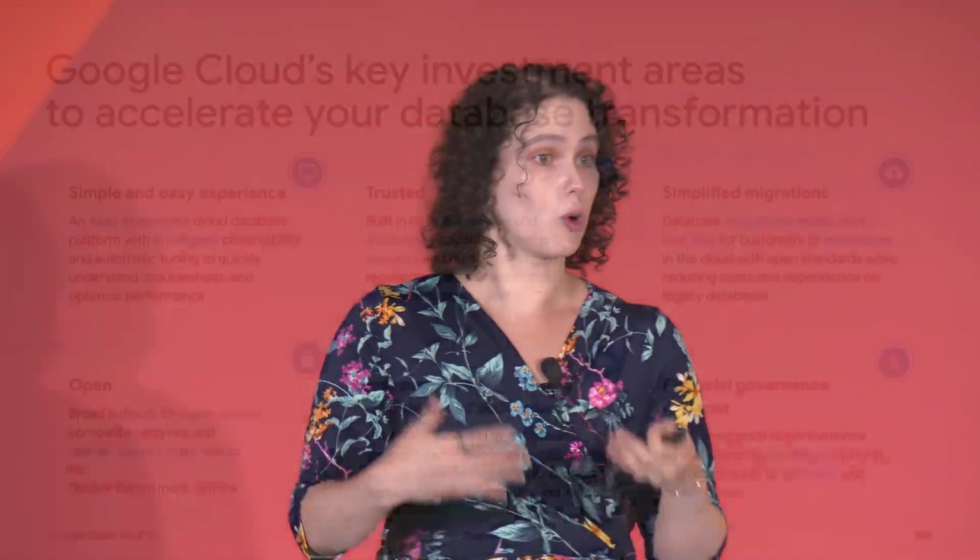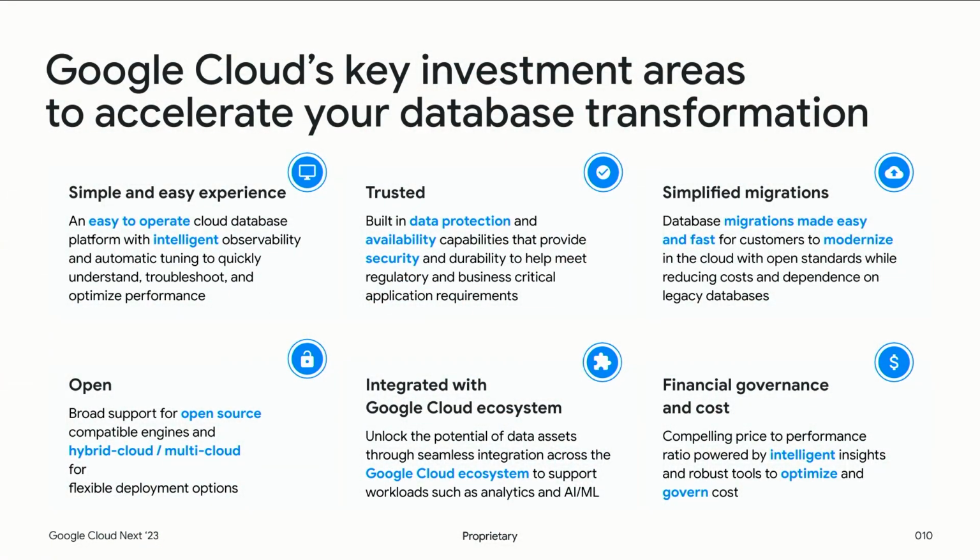Trusted is really important. We want to make sure that customers that have more rigorous requirements, either because of the industry that they're in or because of their organization, that we can help them meet those requirements with capabilities like built-in high availability, data protection, and security. We want to make sure that we have an open environment, right, that we're integrated into open source communities, that we're providing you with open source databases. In the case of Cloud SQL for SQL Server, that means that some of these capabilities we'll talk about a little bit later, that it's easy for you to get your data in and also easy for you to export your data. We want to make sure that we're integrated with the Google Cloud ecosystem.